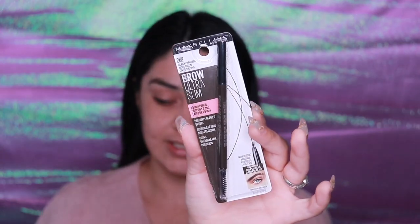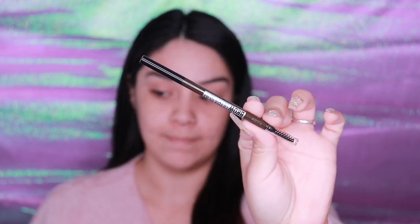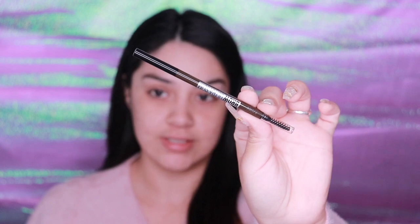So I want to start off with my brows. I did stop at Ulta and pick a few things up, so I'll show you as I go. I did pick up the Maybelline Brow Ultra Slim Pencil in black brown, and this is how that looks. I know it's not new, but this is my first time using this pencil, so I wanted to see how it works. So let's just start off by doing my eyebrows. I used to do them with pencil all the time, but I haven't done it recently, so we'll see how this goes. I'm sure I'll have a difficult time, but I'll go ahead and speed through this. This is how the pencil looks.